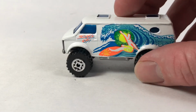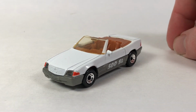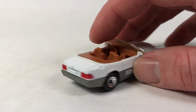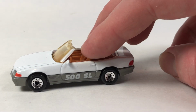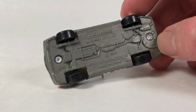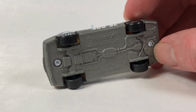Got some wild Tampas on there, looking pretty good. All right, and then we got this guy, Mercedes 500 SL in white. Nice basic casting. This has suspension. I love the dot wheels from Matchbox. It's one of my favorite, the older wheels. Copyright date 1990.